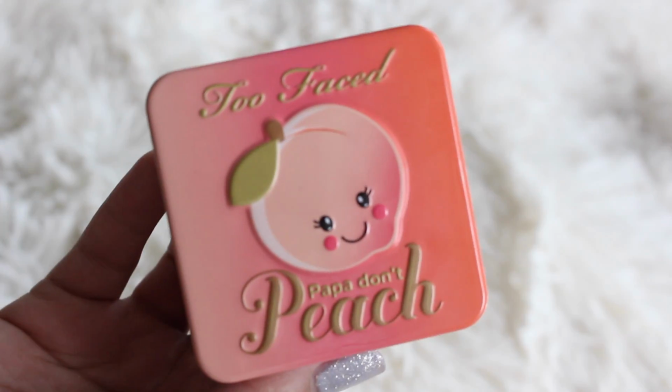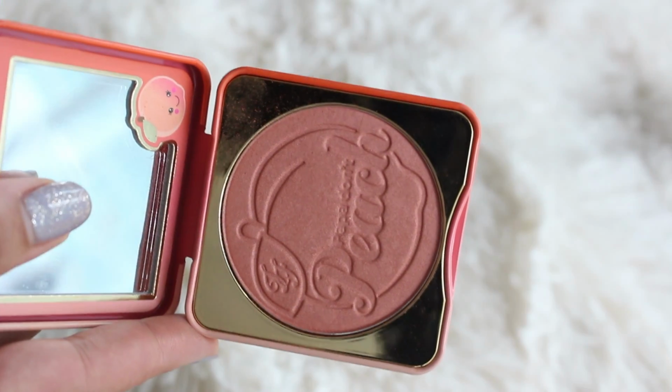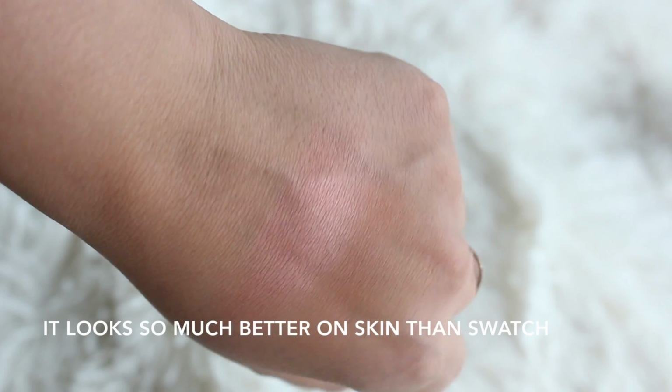Onto the Papa Don't Peach blush. This actually really surprised me. I was expecting this to be quite light on my skin, and I don't normally reach for blushes that have a lot of luminosity to them because I like to add that on my own. That being said, this is really gorgeous.